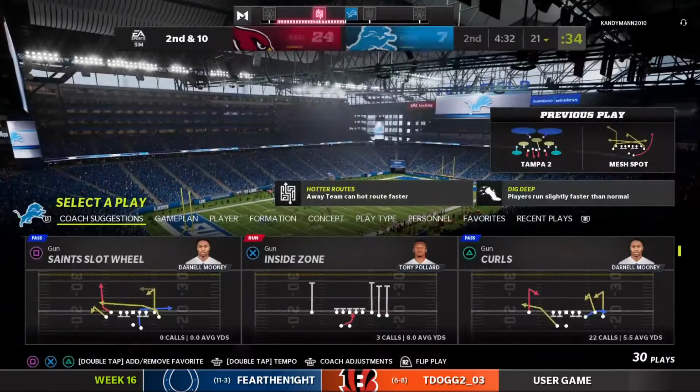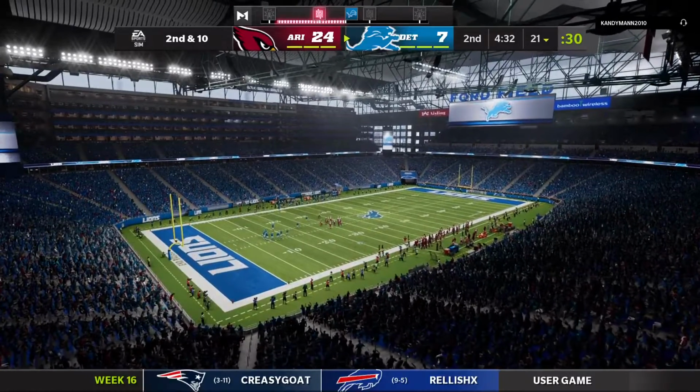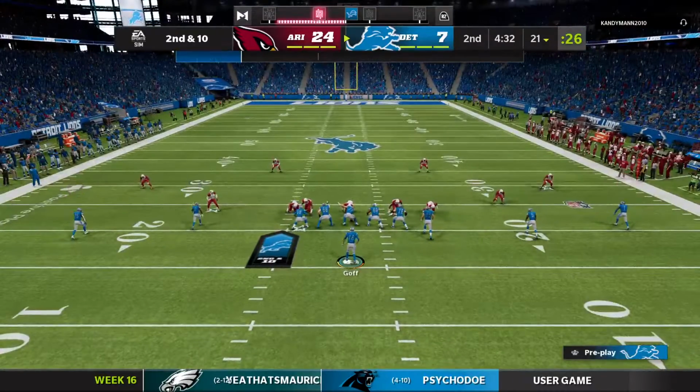How do you shake things up? You look at what you've called before, realize it hasn't worked, so try something else, and maybe try and find one of those special plays from one of your better players, and maybe try and hit something big and get things going in the excitement area.